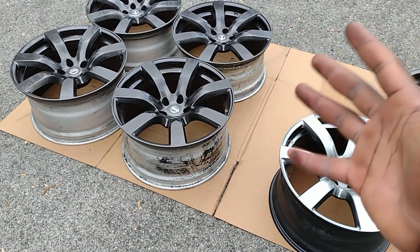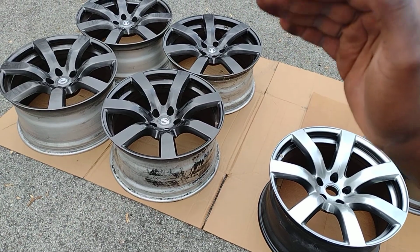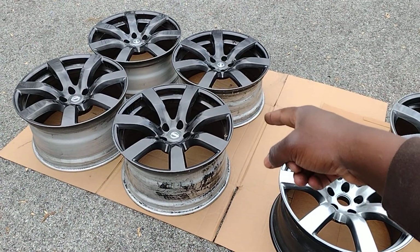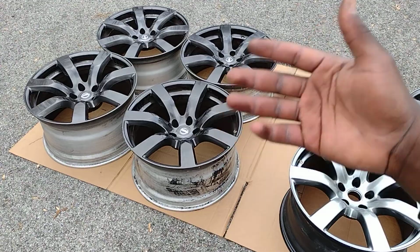So I decided that these wheels are decent enough to use. Instead of adding that $500 worth of work and bumping up the cost of the wheels, why not offer them for sale and see if anybody would be interested? As I said, $1,200 is what I would like to get.